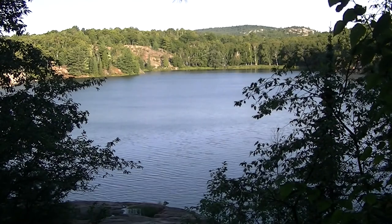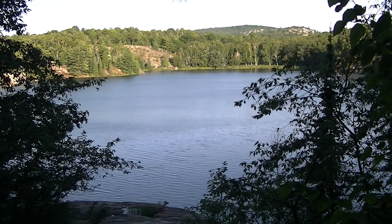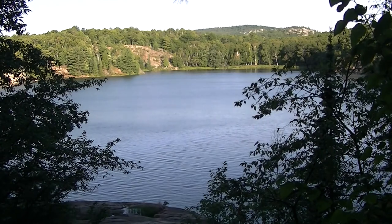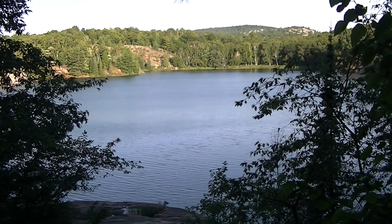This is the view from our front yard at Killarney. Might help you understand why we love this park so much. I'm going to head down to the porch and enjoy my morning tea.